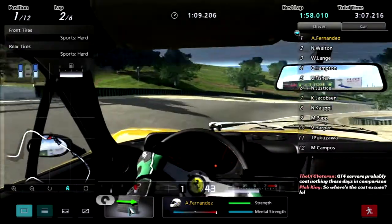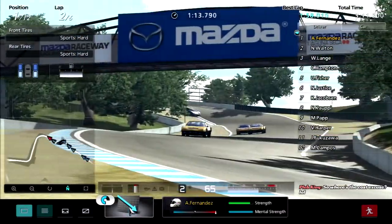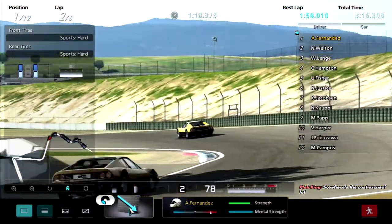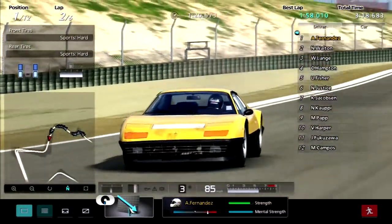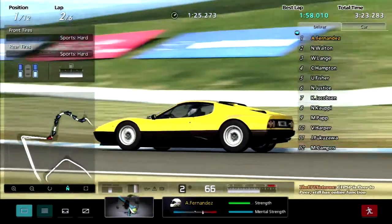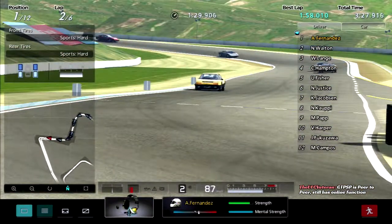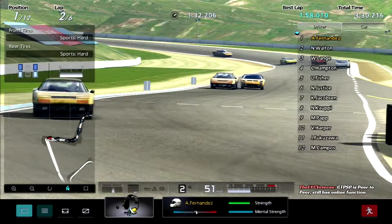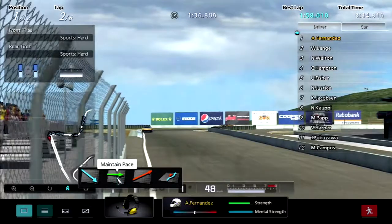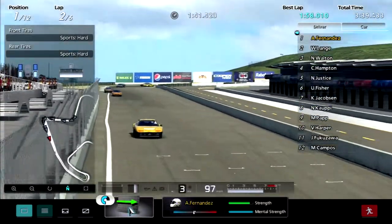So where's the cost excuses? I don't know. Let's see. Yeah, it'd be too expensive. And GT Sport's obviously the future, even though it has no content. GT PSP is peer-to-peer, still has online function. That is true. Wait, can you actually play online with it? I thought it was just LAN. I thought you could only play LAN parties and that's it.